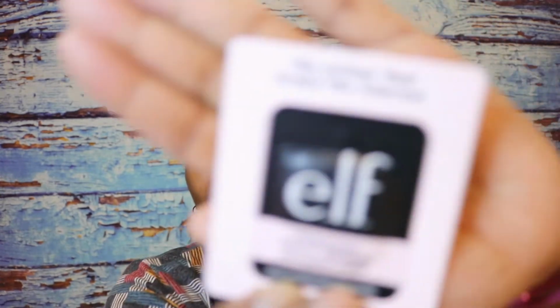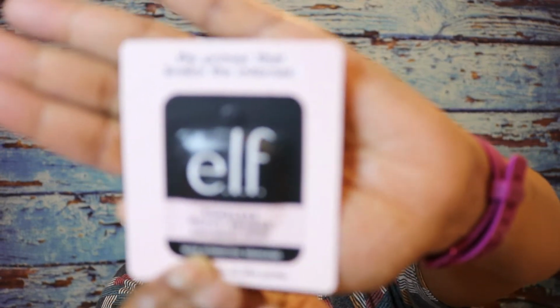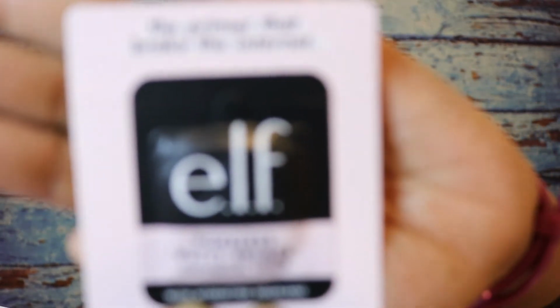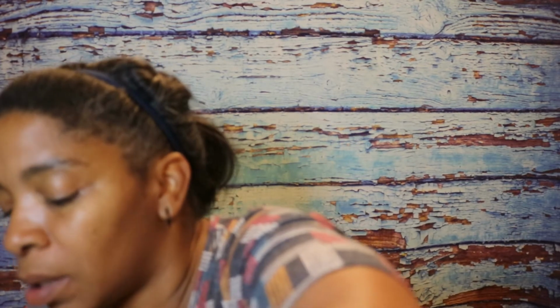So the next thing that I have in here is the primer that broke the internet, E.L.F. Poreless Putty Primer Universal Sheer with Hydrating Squalene. The proof is in the putty. This is just a sample. I already have this regular size, but that would be good to just use that up.